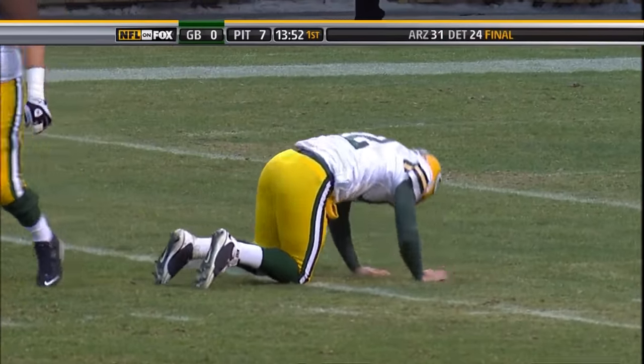They fake the handoff to Wallace, drop it off to Mendenhall, who picks up 2. Atari Bigby on the stop for Green Bay. Second down and 8. Roethlisberger surveys the scene, and now a drop from Hines Ward. Wide open over the middle, and Ward couldn't pull it in.